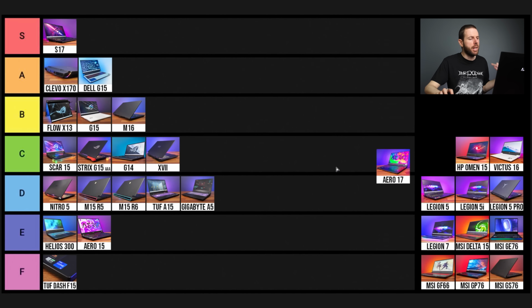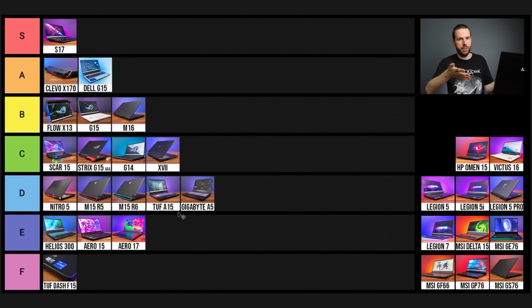Similarly, I'm also going to put the Aero 17 as E tier for the same reason. Again, that's the laptop I'm actually recording this video on. This one has RTX 3080 graphics and an 11th gen i9 CPU, so the performance is definitely good. But yeah, again, 60Hz 4K screen.